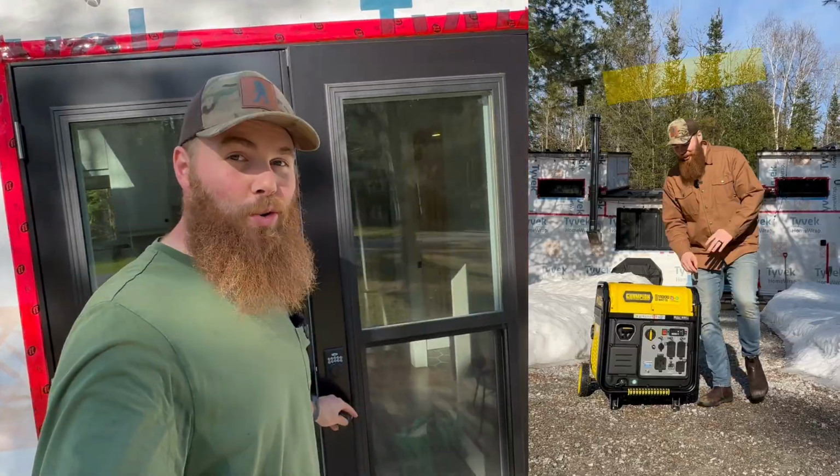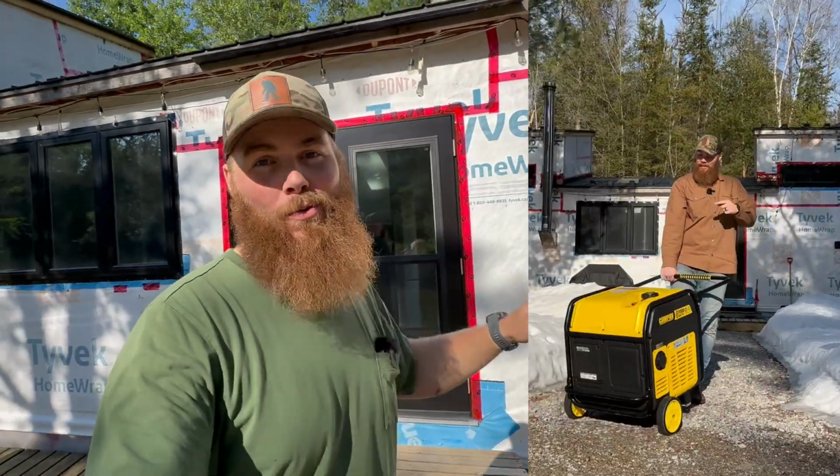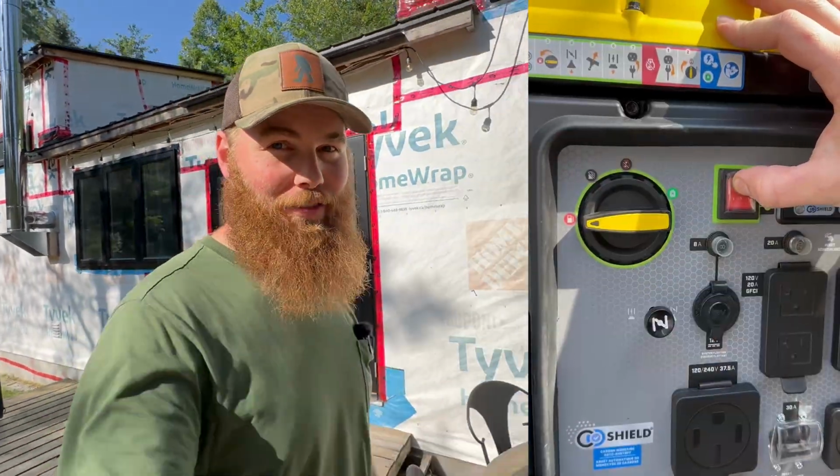I actually made a short pushing that generator to the limit, trying to power every single thing in the tiny home all at once. I won't spoil it for you, but I'm really impressed by it, so check that out after this video.